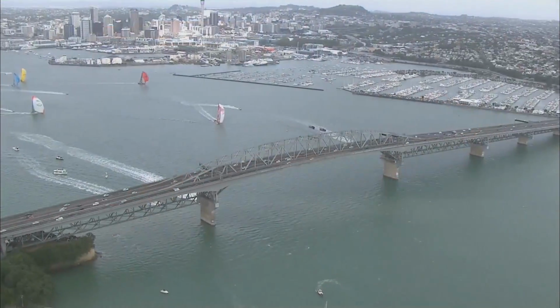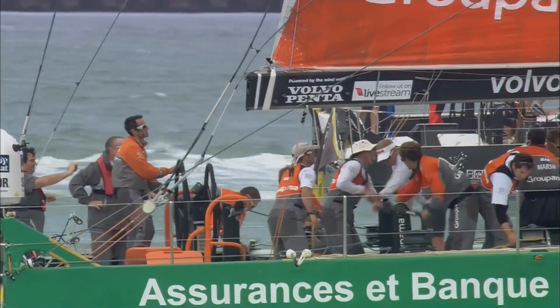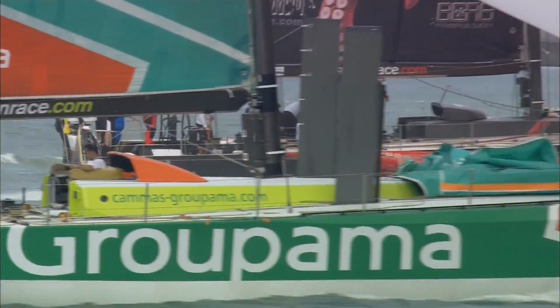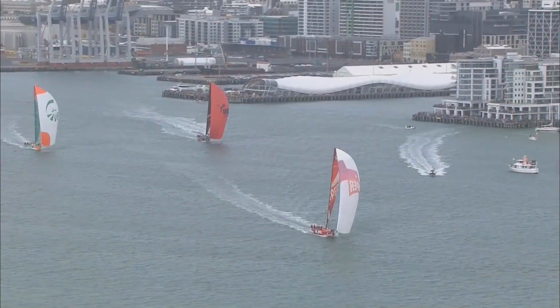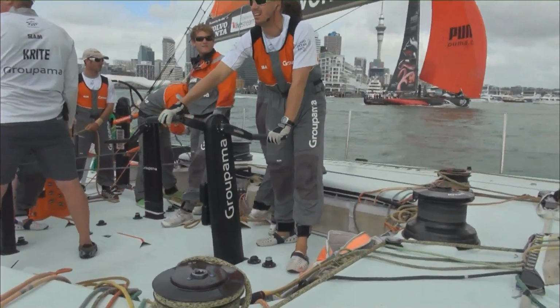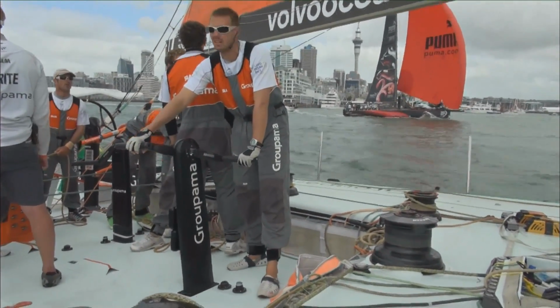As the fleet sailed towards the iconic harbour bridge, Camper extended their lead, but the battle behind them was hotting up. Groupama got caught in the light air on the city side, allowing Puma the chance to sneak up on the French team, but Groupama defended well. You can see Groupama there on the left, so there's a shadowing effect from the sails. I think Groupama are actually giving turbulent wind to that leeward boat.